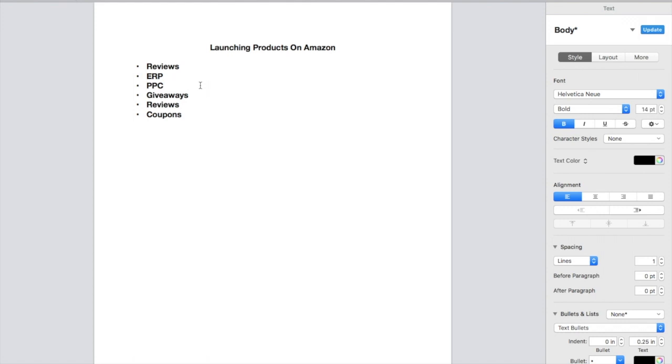When it comes to broad match, I like to bid the lowest. Meaning, if Amazon suggests 50 cents to $1, I will stay at 50 cents. Phrase match, I will bid in the middle. So if it's 50 cents to $1, I'll bid at 75. Exact match, I'll bid towards the highest, not the highest. So if it's 50 cents to $1, I'll go 85, 90 cents, right? That's what I like to do with PPC.